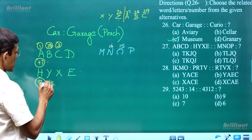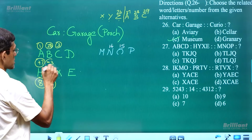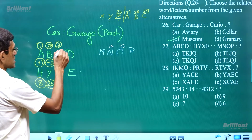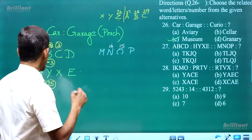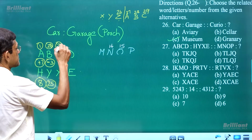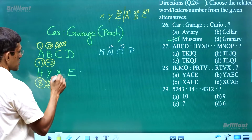So 28 and 25, the difference is what? Minus 3. And C is 3, so 3 can be taken as what? 29. So if it is 29, instead of 3 we take 29, and this is 24.